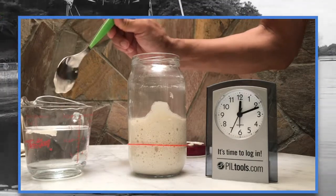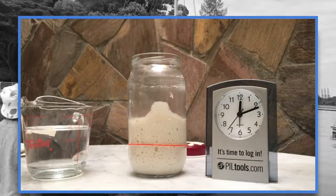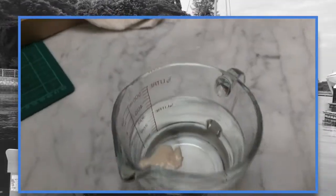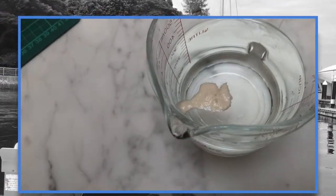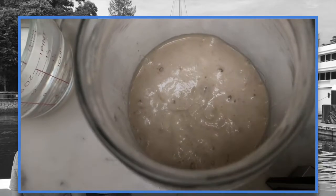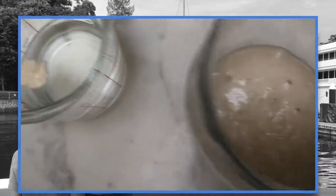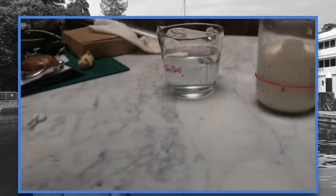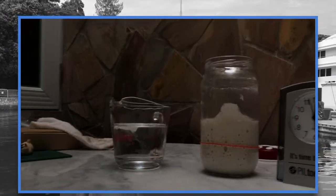Wow, it's floating. Now this is what we call the float test. When the starter floats, it is ready. It means that it has enough air in the dough, which means that it is really active. Another indicator of an active starter is to look for the bubbles, and if you put your ear next to the jar, you can actually hear the bubbling and the cracking of those bubbles.